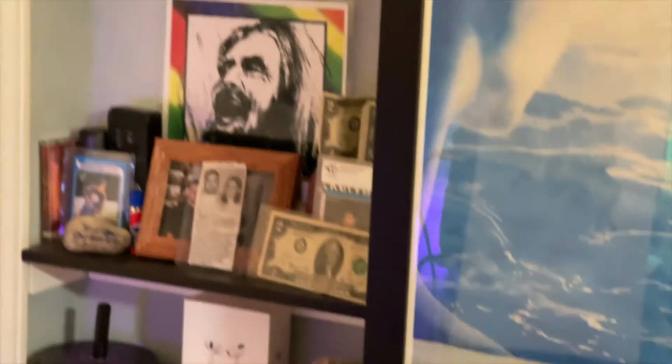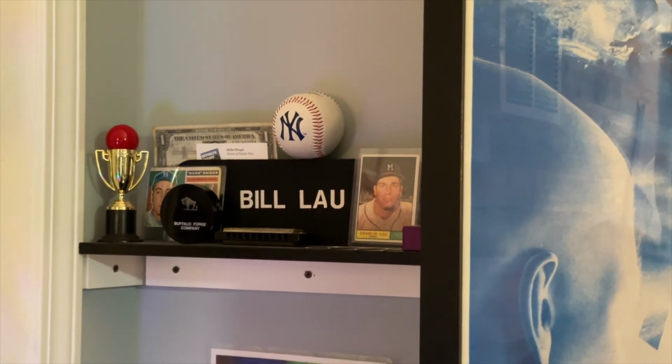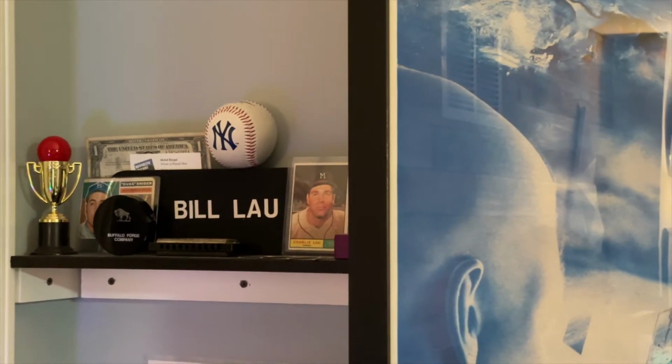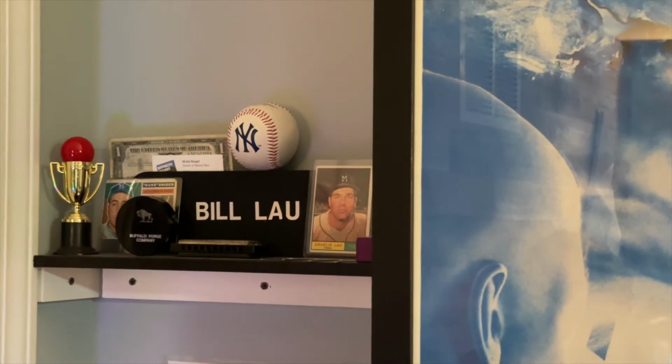And then there's a shelf of like knickknacks. Those were like some of my dad's stuff. His old like nameplate from his work desk, his paperweight, some of his baseball cards from when I was a kid. I got him for like his birthday and Christmas and stuff like that. A ball from a Yankee game.